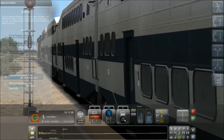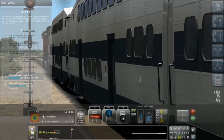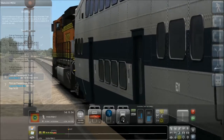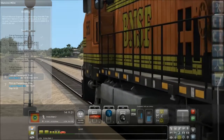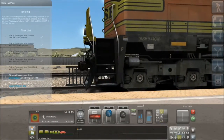Here we are at Irvine. We're a little late. Nothing to worry about, really. I mean, it doesn't matter if we're a little bit late. We have a huge chunk of time between Irvine and Laguna Niguel. So let's get the train fully on the platform this time. That's like perfect.